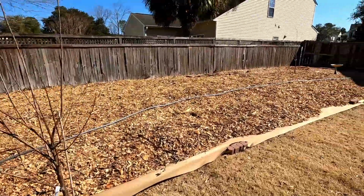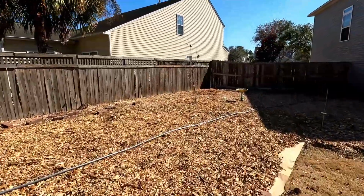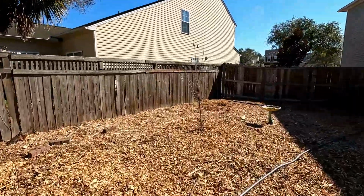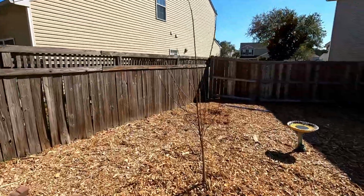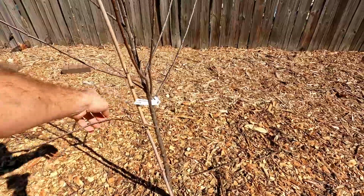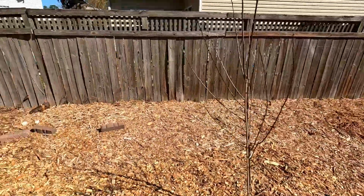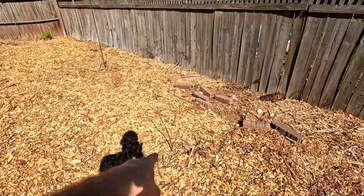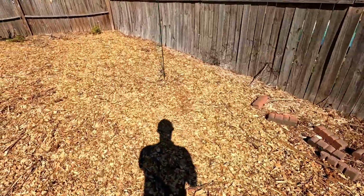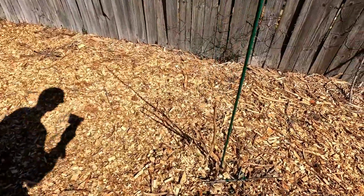Got a bunch of trees planted already. Start back here in this corner. I believe this is a Bruce plum. Just want to double check that. Nope, this is the Santa Rosa plum right here. Have a Celeste fig, a brown turkey fig, and this poor little crooked fella here is a black mission fig.